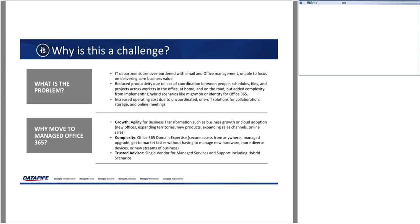There's going to be a hybrid component. I've mentioned that briefly, and generally that'll entail infrastructure as a service components. So we can help design, implement, and manage that entire solution. And another final value proposition is that Microsoft support is included in our agreement. So there's no additional cost for premier level support for Microsoft, managed by Datapipe.